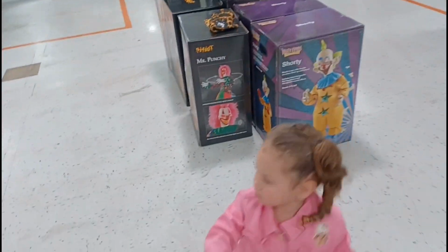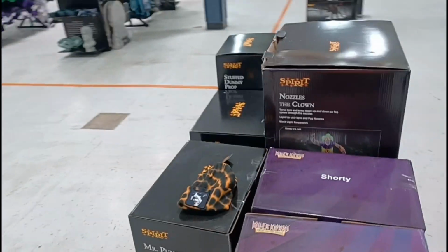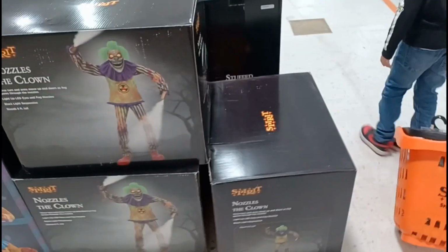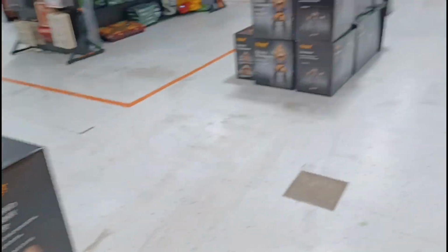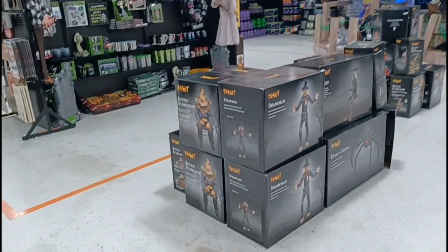Plenty of posable dummies. A couple of shorties. Mr. Punchy. Wow, this place is loaded. They have everything. Let me tell you something. Holiday Studio wasn't lying. He told me to come here a few times. It's a little bit out of my way. It's like a 40-minute ride here from my house. But wow, it's worth it.